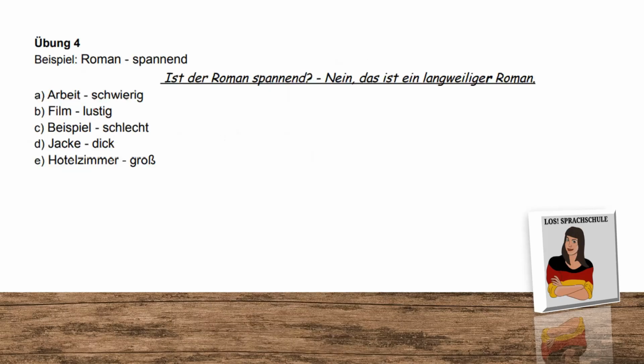Next one. Example, Roman. Immediately, it has to pop in our head. It is male. Der Roman. The novel would be the best, I think, translation for that. So we have a normal question here. Ist der Roman spannend? Typical verb, subject, adjective. And in our answer, we put it in front. Nein, das ist ein langweiliger Roman. Press pause, do the exercise, and I hope you will do it correctly.